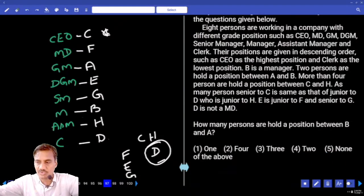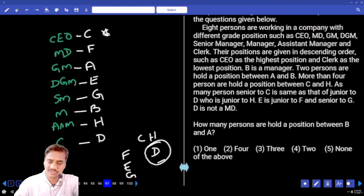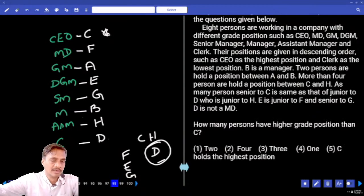97, how many persons hold a position between B and A? Between B and A there are only two people. 2, that is choice 4, question 97. Then 98, how many persons have higher graded position than C? Higher position than C, there is no one. No one, as C holds the highest, choice 5, question 98.